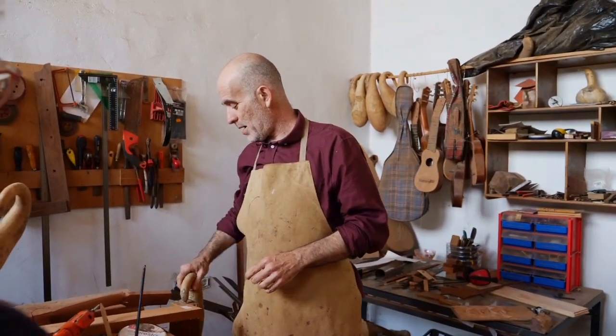Here on the island, there was a timple luthier named Simon Morales. He was actually a shipbuilder, but at festivities he got more and more attention for his self-built timples, so that he is now one of the most famous pioneers of timple construction on Lanzarote.